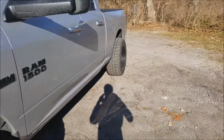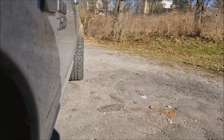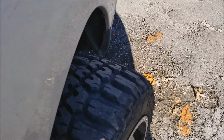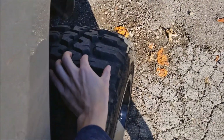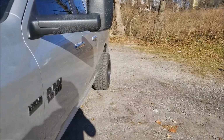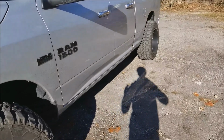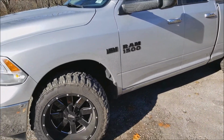Oh, I'll get the offset for you there. Basically, just this outside row of tread sticks off of the truck. So it's a baby stance, but it's stance nonetheless. So, like I said, 20x12 minus 44s.